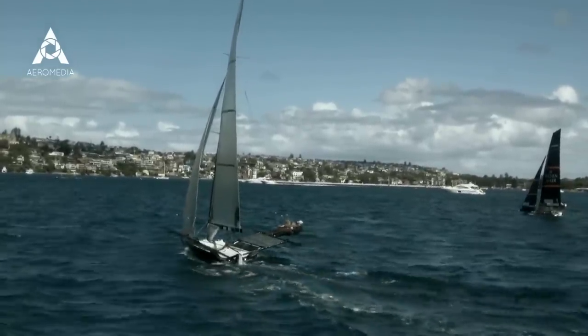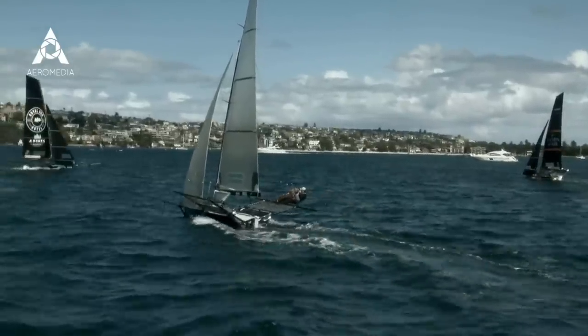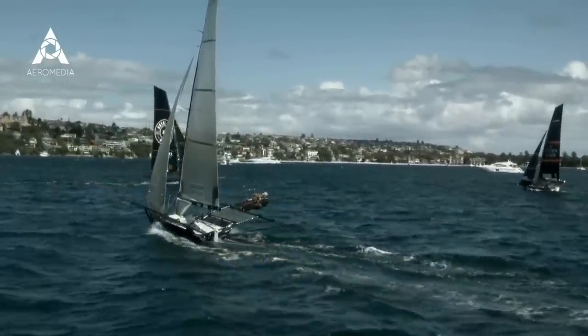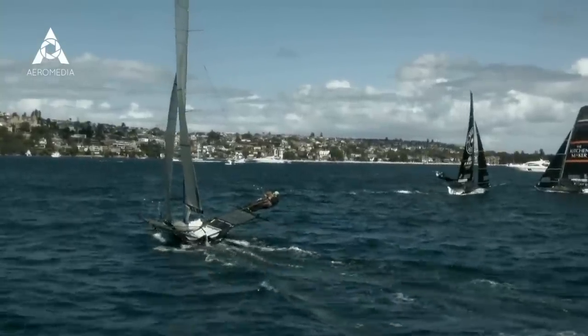Pretty handy bloke in the bow of that boat too, I think, and Charlie Gundy. I think he's pretty useful, watching him run around. The one for the viewers at home, Bucko, to watch for out of this lead group. Now we're up in sort of the top 4 or 5.